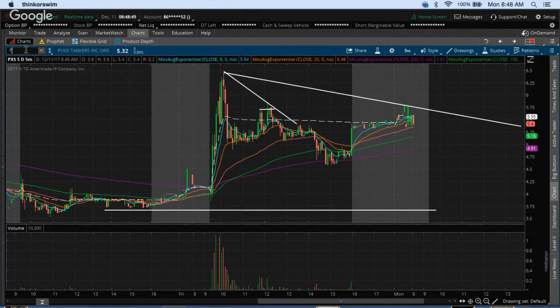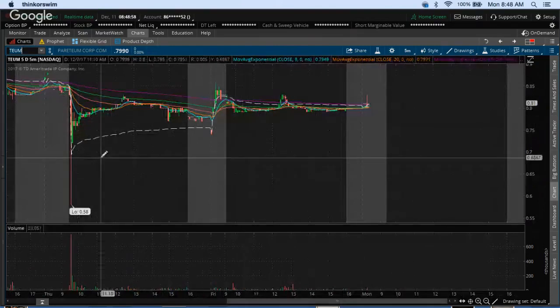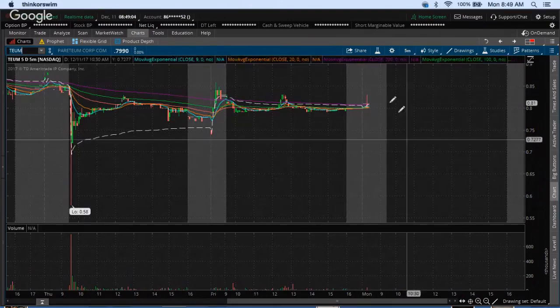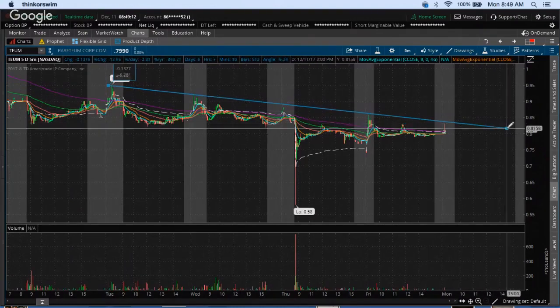Now, I'll take a look at TEUM because I know some people were asking about that. TEUM is right now kind of uptrending just a little bit. You can see it had a huge red day there, but it's continuously kind of going a little higher. It's a very low volume stock. It's trading on very low volume. When they're trading on such low volume like this, there's really nothing that you can project.